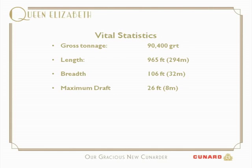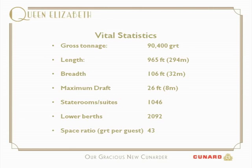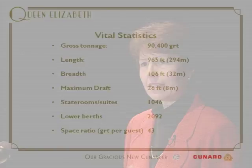In terms of her breadth, she's 32 metres, and in fact with the bridge wings there she's 36 metres, and her maximum draft is 8 metres. In terms of the numbers of staterooms and suites, we have 1,046 on board, lower berths and therefore comfortably accommodated guests 2,092, giving a space ratio of gross registered tonnage per guest of 43, which is an excellent space ratio in the marketplace. This is our second largest Cunarder that we have ever built in our 170-year history.